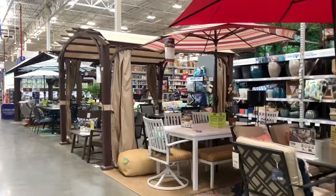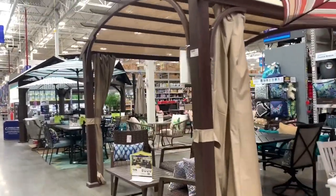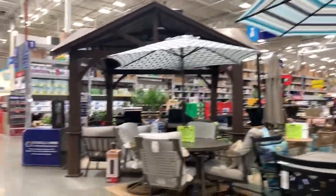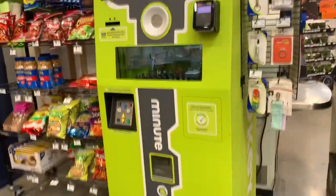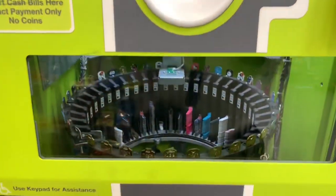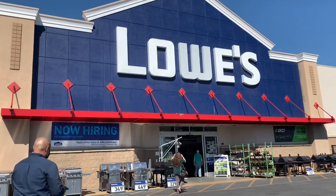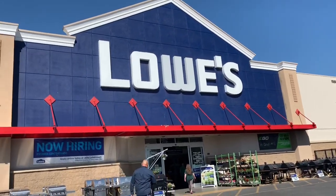Umbrella for patio or backyard. Key copy machine. Lowe's store. The complete and very good store.